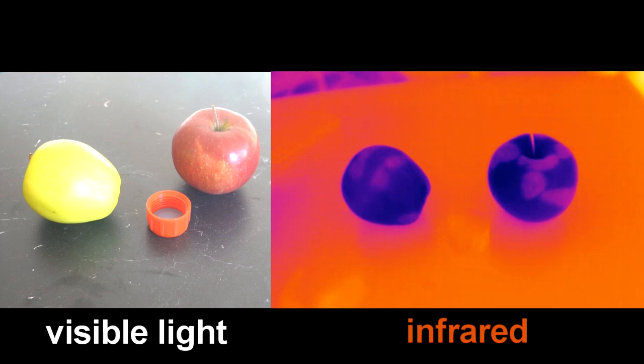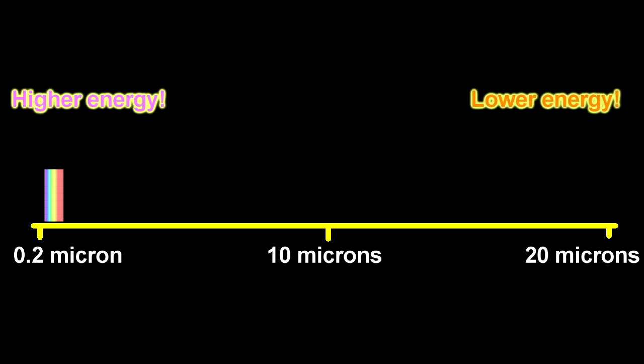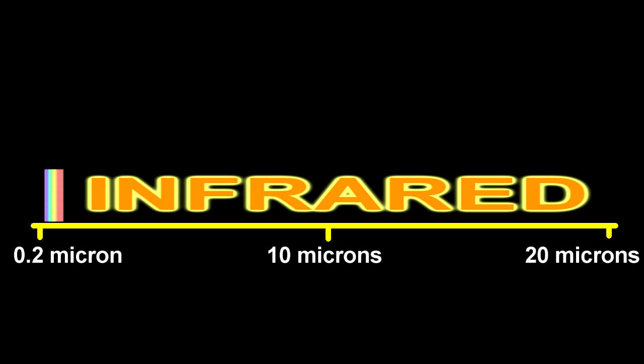And those fingerprints will vanish as the apple equilibrates to room temperature. In fact, let's just take another step back for a second. The visible spectrum is about 0.3 to 0.7 microns in wavelength, where a micron is a millionth of a meter. The shorter the wavelength, the higher the energy of the photon. So the infrared on this scale is basically everything with a wavelength longer than 0.7 microns.